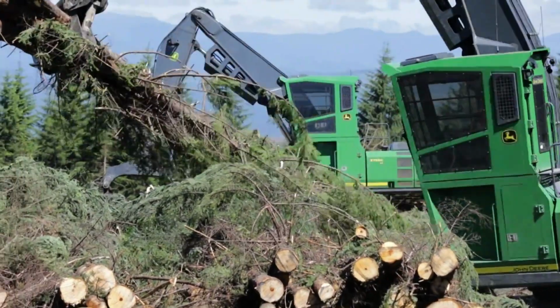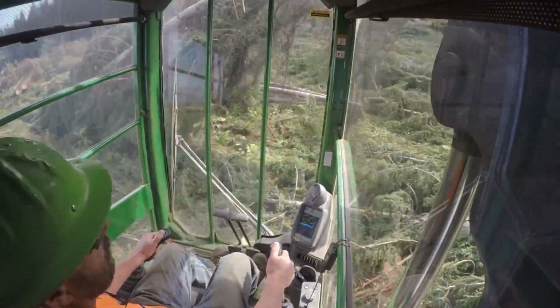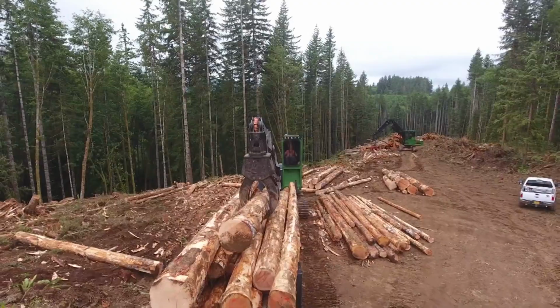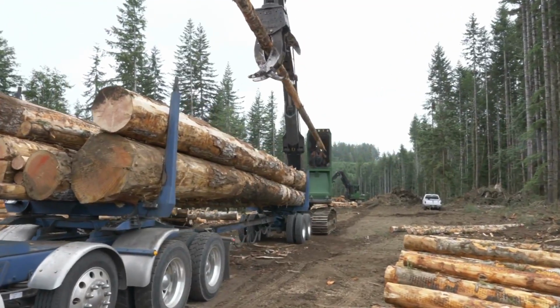Out of my 35 years of running log loader, I ran about everything they've ever built. This is the first machine that I just feel at ease with, because I know that it's going to do what I want it to do when I want it to do it. This one, it's a little more stable on the slopes. We get in decent sized timber and we're able to yard at tree length. Why, we can run anywhere from 15 to 18 loads a day.